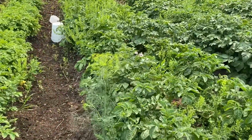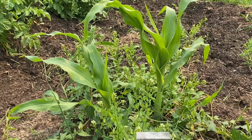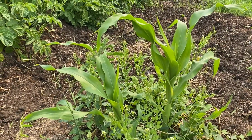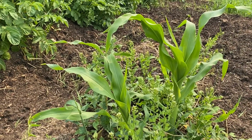Dill's starting to flower even here. A couple potatoes flowering, just for fun. I think the wife planted a couple stalks of corn. Not sure what they're gonna ever turn out to be. Maybe nothing, but kind of cool anyways to see them pop up out of the ground.